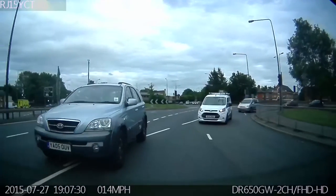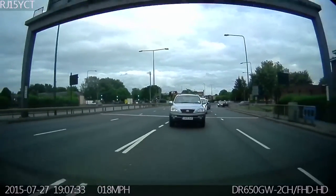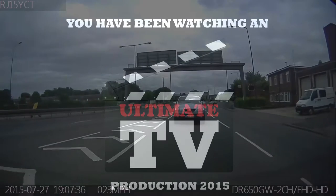Please check your door mirror on the side that your lane is splitting in case this is happening. Then you can do something about it.